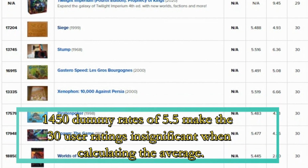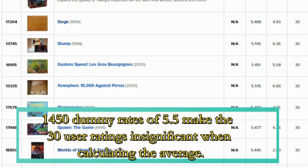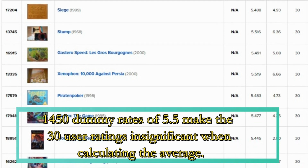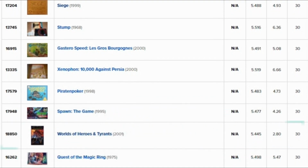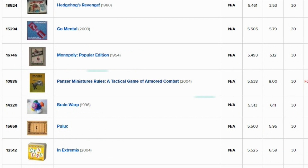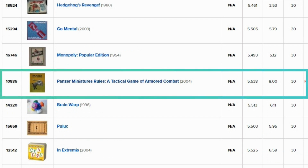In fact, you'll notice just by looking at this list that no game has a geek rating lower than 5.4, and none of them go above 5.6. Even those games lowly rated like Worlds of Heroes and Tyrants, with an average user rating of 2.8, still have a geek rating of 5.4, whilst relatively highly ranked or rated games such as Panzer Miniatures Rules, with an average user rating of 8, can only push as high as 5.538. Again, because of those dummy ratings wanting to pull it back to 5.5.